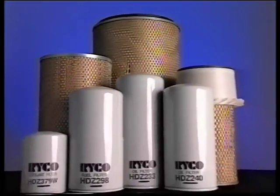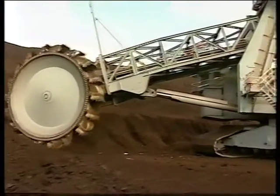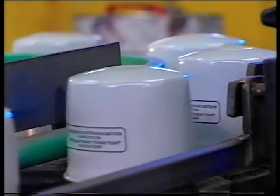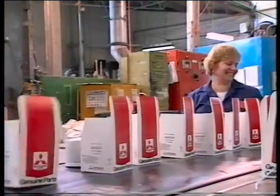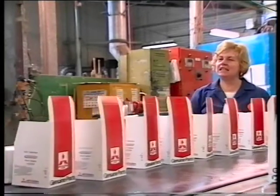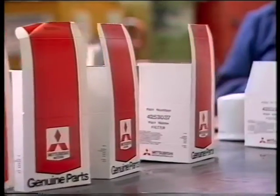Filters for light commercial vehicles, trucks and heavy industrial, mining and agricultural machinery, where specifications call for tough protective filtration. Ryco's commitment to quality is demonstrated by its recognition as an original equipment supplier to leading international automotive manufacturers.